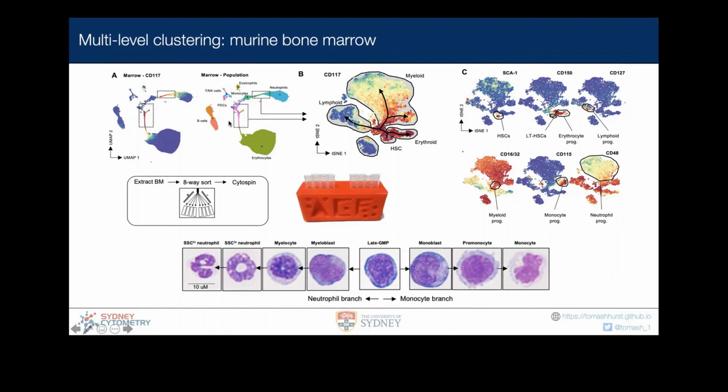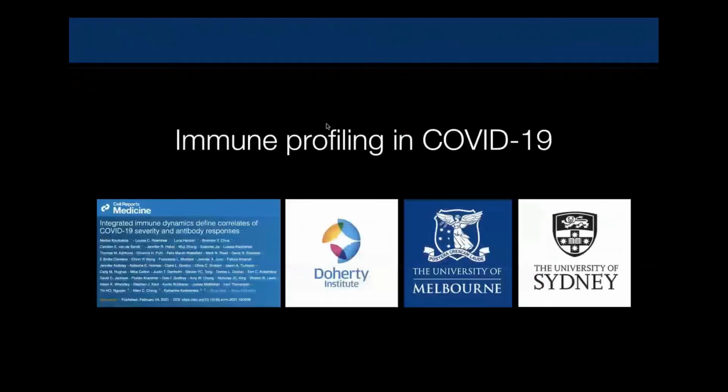We do need to be able to isolate an element of, in this case, the hematopoietic system, drill down on just that element and pull that apart. So it is important being able to do this at multiple levels, and we think the approach that we have here facilitates that to an extent.